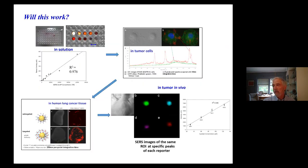Will this work? We believe so. Here are some studies in cells, in solution, with just different concentrations of this cocktail, and this is the signal versus the concentration, and you see this is a nice linear concentration. If you incubate tumor cells with these nanoparticles, this is just with a single part of the cocktail, you see the nice Raman spectra in the cells.